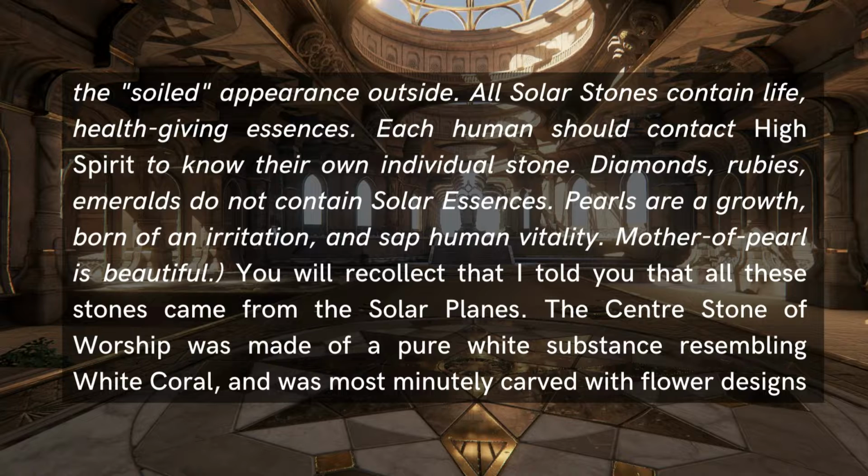All solar stones contain life, health-giving essences. Each human should contact High Spirit to know their own individual stone. Diamonds, rubies, emeralds do not contain solar essences. Pearls are a growth, born of an irritation, and sap human vitality. Mother of Pearl is beautiful. You will recollect that I told you that all these stones came from the solar planes.